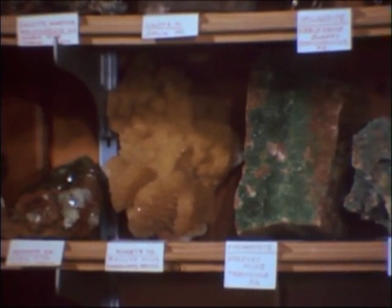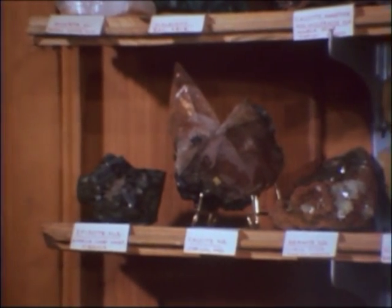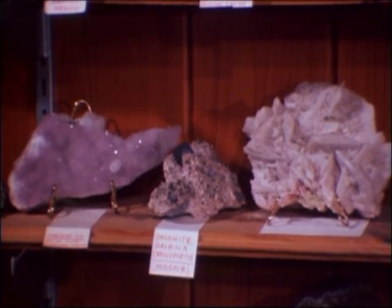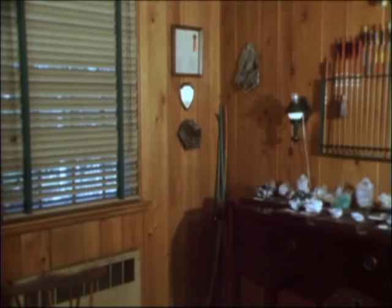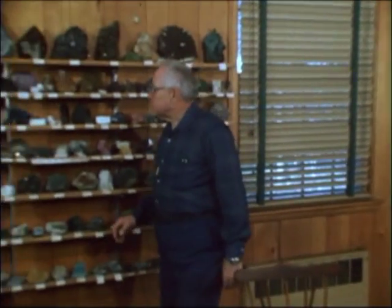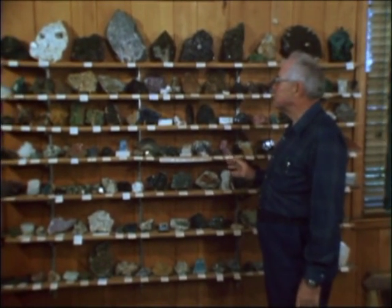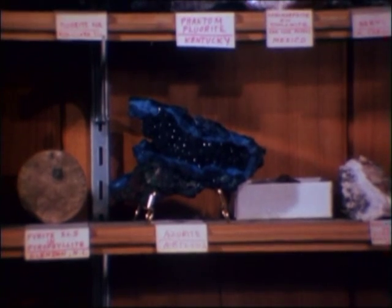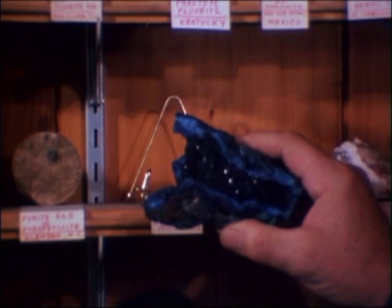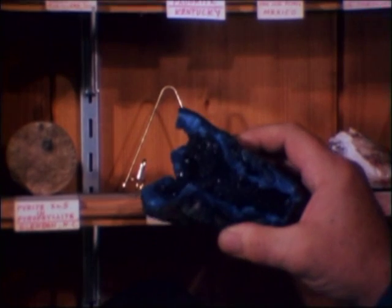Jim has collected mineral specimens from all over the world. His collection is too extensive to see all at once, but he agreed to show us some of the best ones. Now these are some of our favorite, or you might say prime, or our best specimens that we have collected. This specimen of azurite from Superior, Arizona is one of our all-time favorites. This was collected by trading through the mail.